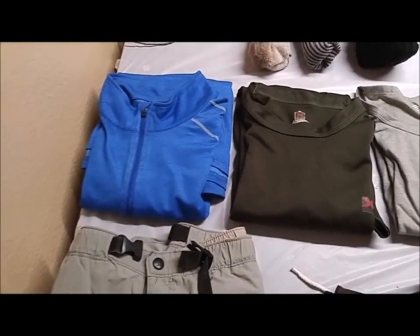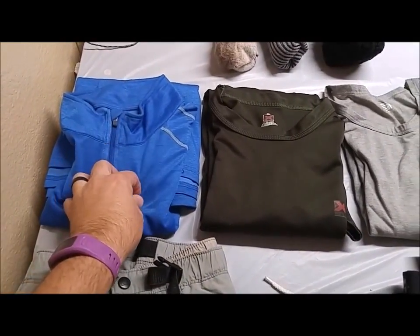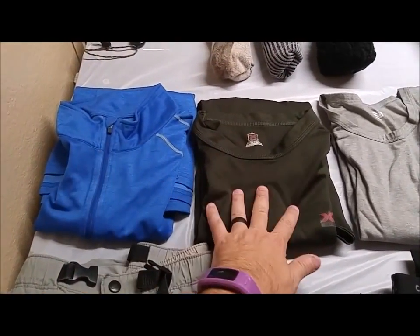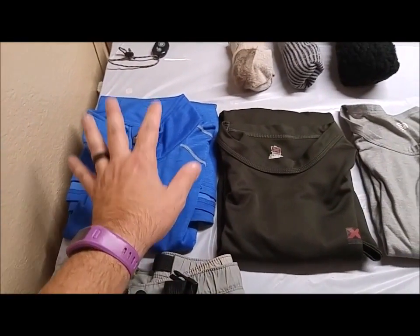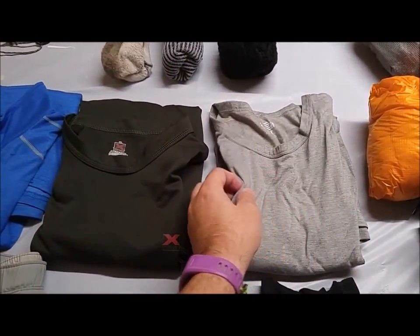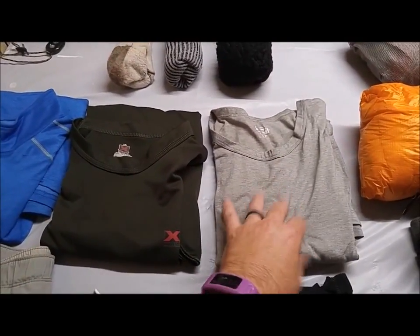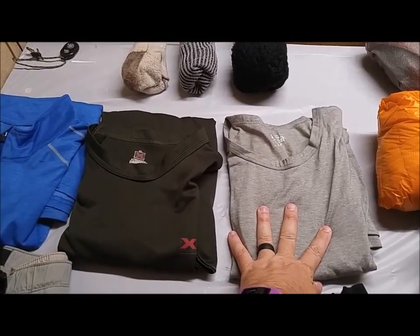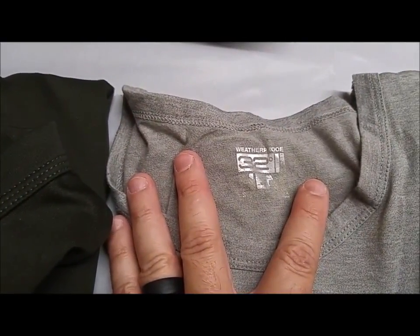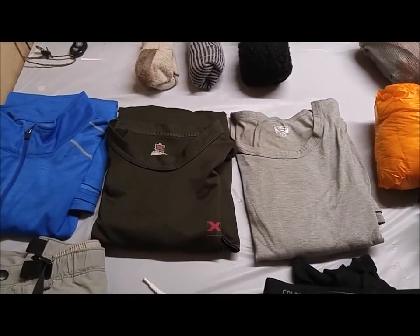But as far as what I'm going to be doing throughout the day, I'm going to have one thin wicking material long sleeve shirt, and a second thin wicking material long sleeve. And I'm going to interchange these. So I might wear this today, and then I'll wear this tomorrow. I'll wash this tomorrow and wear this the next day, so on and so forth. And then at night, I'm going to have a long john shirt. Again, this is very thin cotton, long sleeve. I would not recommend grandma's long john shirts. They'll be too heavy. But this one is actually, if you can see here, weatherproof, 32 degrees. You can buy it on Amazon, very cheap and very affordable and very light.